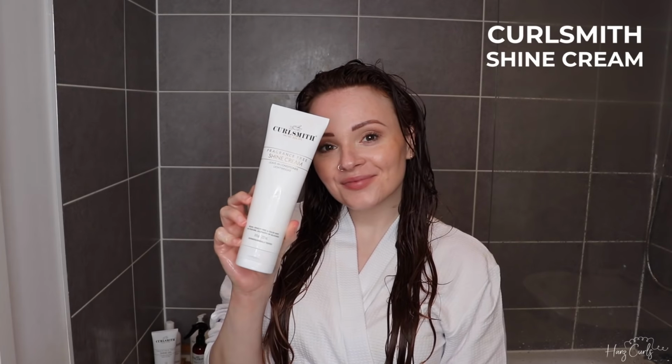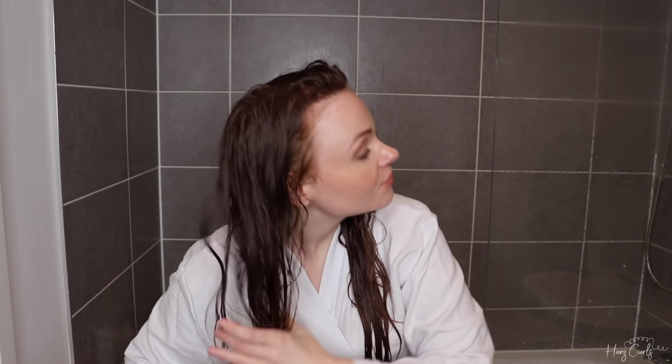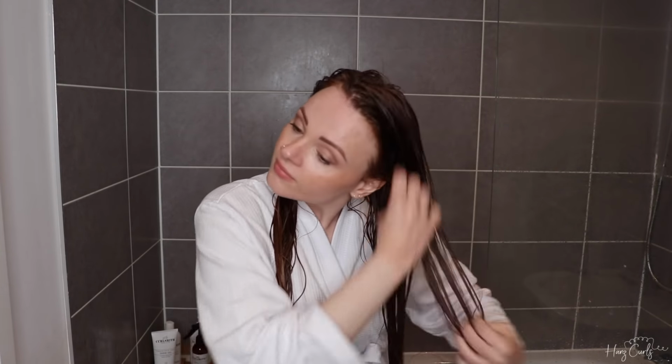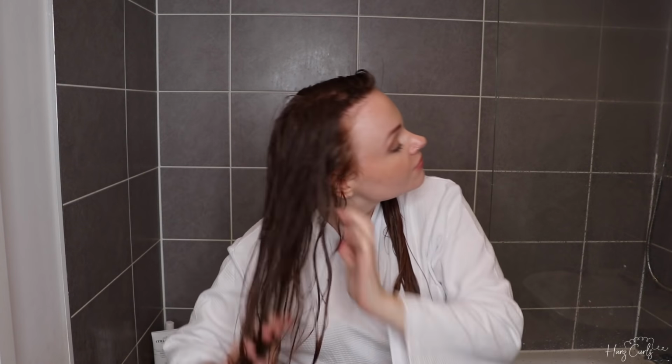So let me show you how I apply it. I like to apply Miracle Shield after my leave-in conditioner or curl cream, but before my other styling products. So if you're just using a leave-in conditioner or curl cream, apply Miracle Shield after that. But if you're using a leave-in conditioner and a curl cream, apply Miracle Shield between the two and finish off with any other styling products.